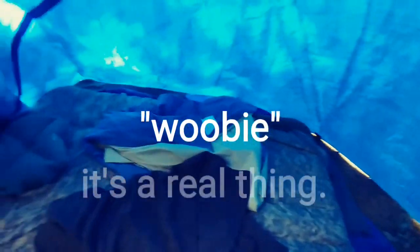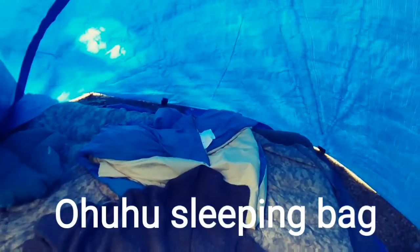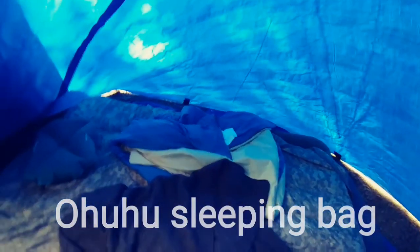The Woobie is a Vietnam era poncho liner, lightweight, fairly warm. Got my climate pillow over there. You know, you saw me do that. My summer weight bag over top of me. I was still a little cool. I don't know about them calling that 50 degrees, 60 degrees. I put my wool blanket over top of that.